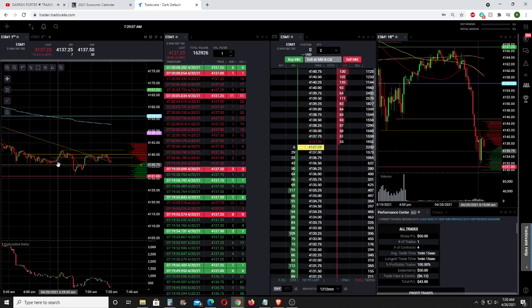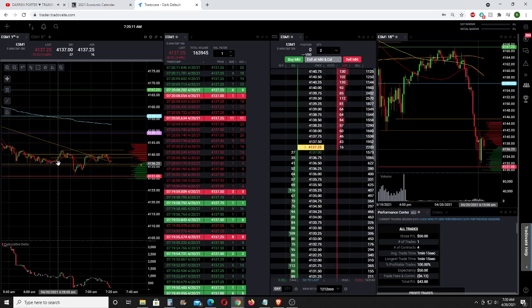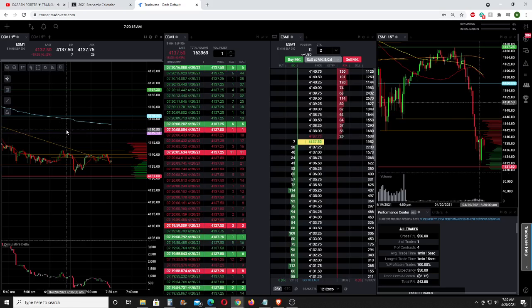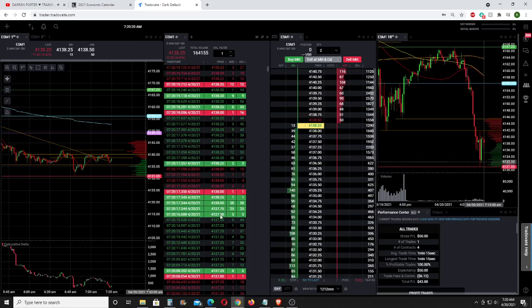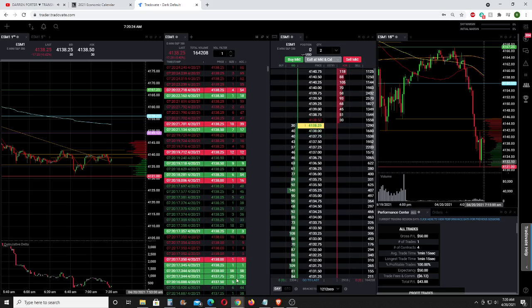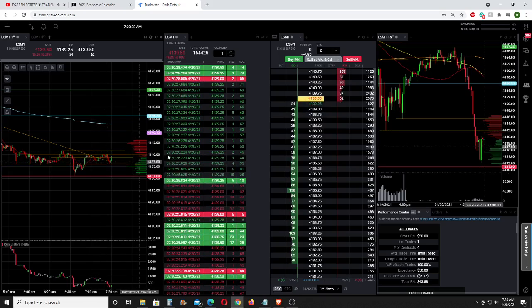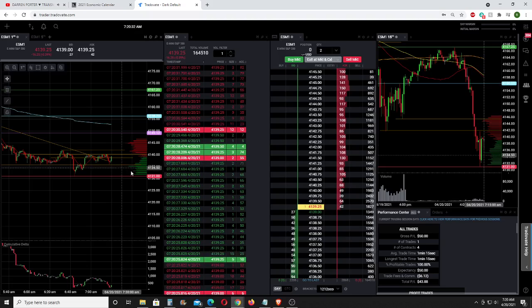Potential support here at 35.75. Oh, look at the buyers just coming up to the plate. Look at these big prints. That was a reason why I popped. This is actually okay. All right, give me one moment. Should I go long?